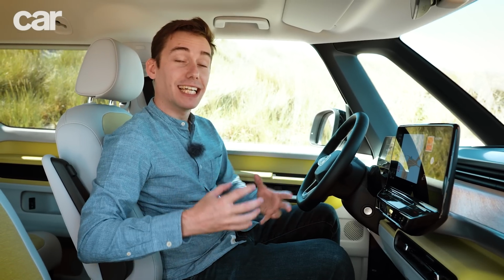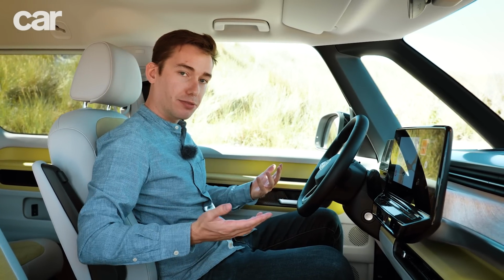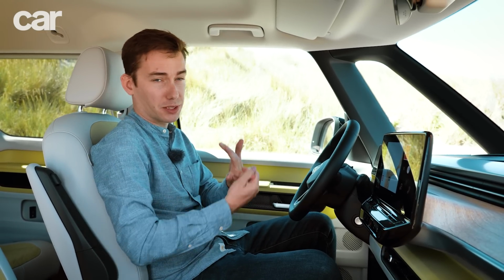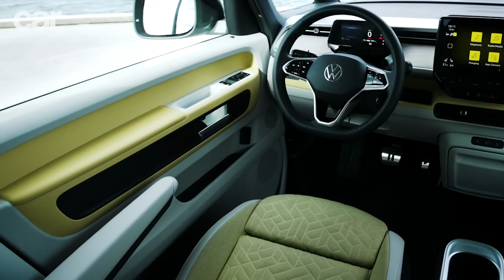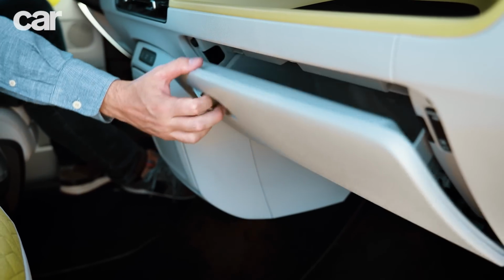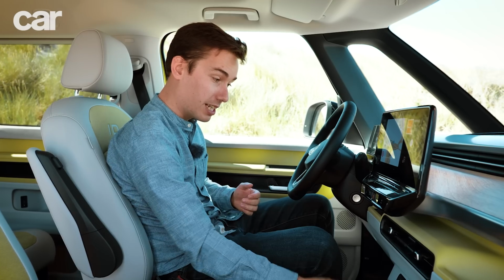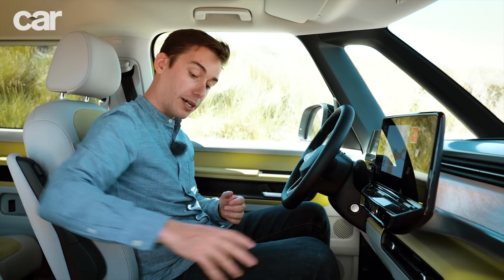Also, because this is a practical family bus, there's lots of nice practicality features to help store all those odds and ends that you get with children and animals and even adults. So, we've got massive, huge door pockets. You could easily get one of those big 1 or 2 litre bottles of water in there. There's a good sized glove box. There's a place above the glove box. There's cup holders in the middle here. Again, a good size. Little cubby hole there.